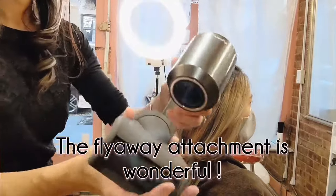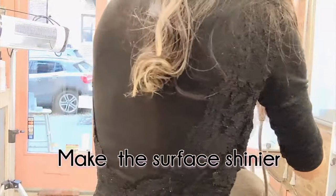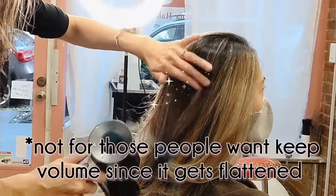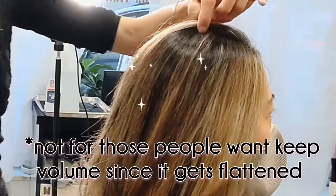The flyaway attachment is wonderful. I use this to make the surface shinier. It works great and so quick. But I think this attachment is not recommended to those who want to keep volume since it gets flattened.